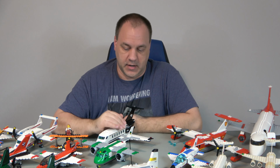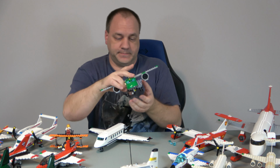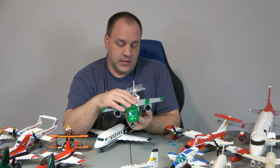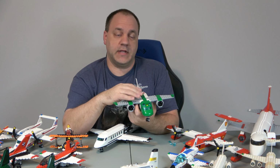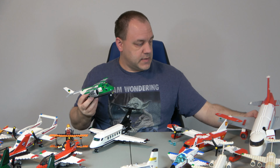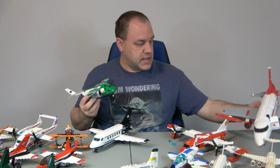So, after the Fireplane, we have the air cargo plane. This guy here is in better shape than this guy because I hit him on accident, but this is 6 studs wide. This one's a very simple plane. It's not very big. At the same time, this one came out, Lego came out with a much larger cargo plane that was approximately the same size as this guy here.